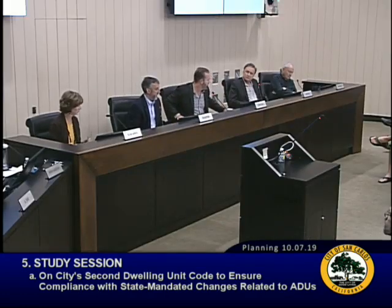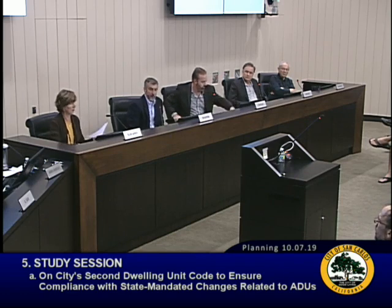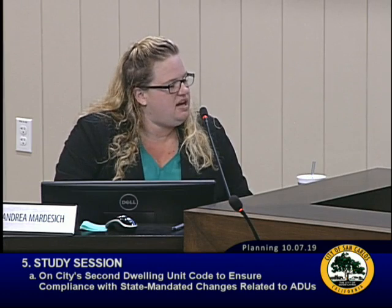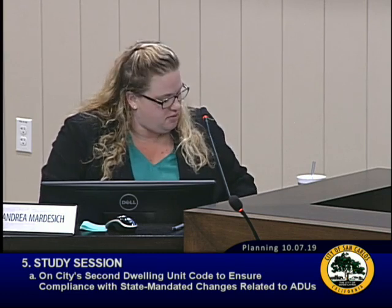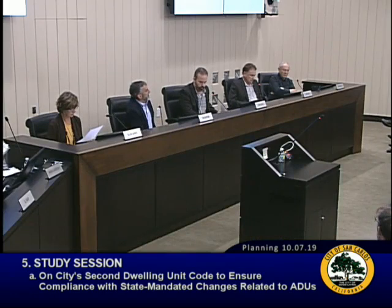Through the chair, I also forgot to mention that an email came in under public comment, and a copy is on the dais for you, from a local designer who also expressed concerns with designing ADUs above garages in the hillside, just the challenges that come along with that. So I wanted to mention that as part of the public comment. Thank you for that.